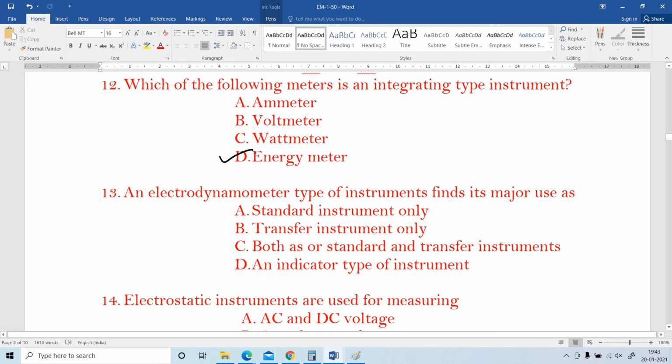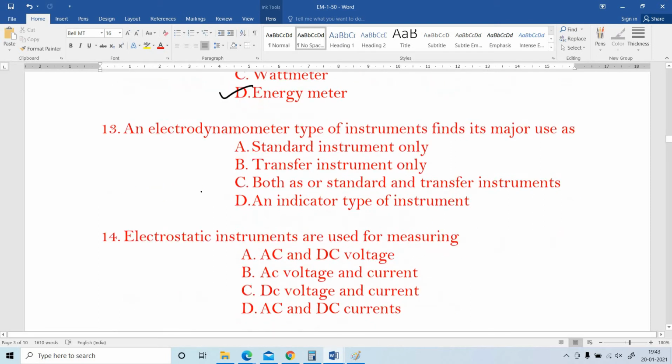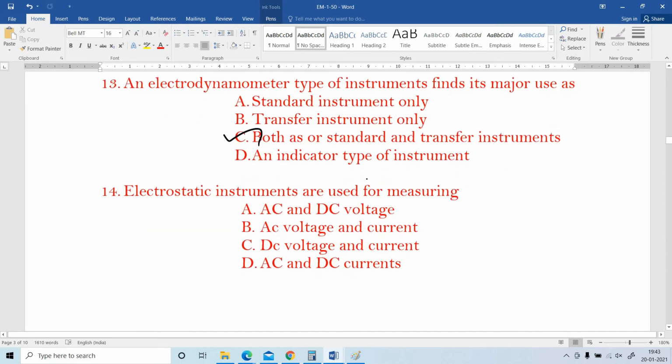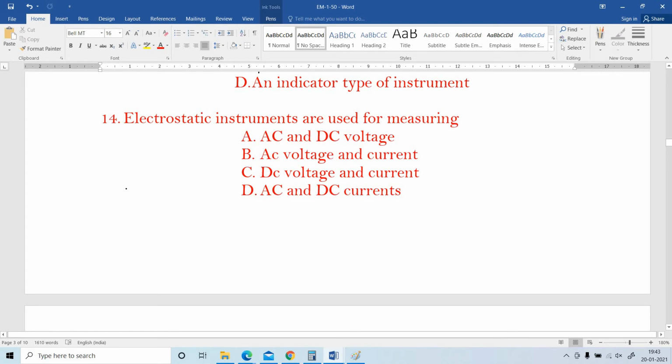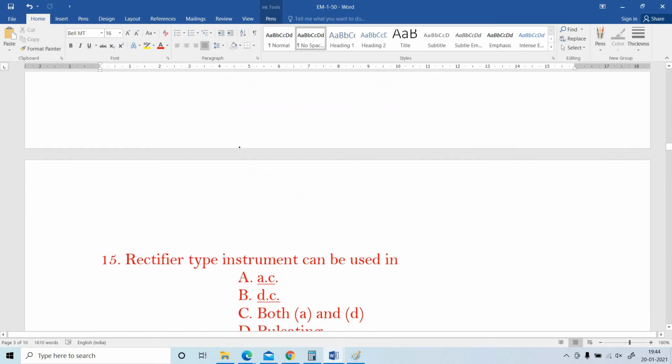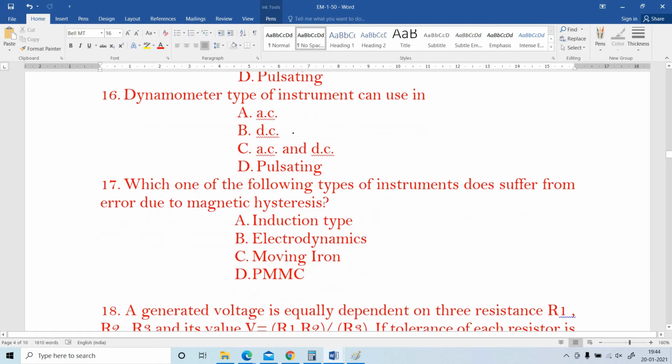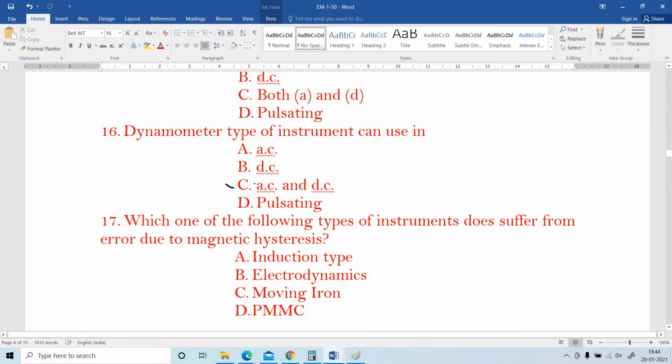Next, which of the following meters is an integrating type instrument? Energy meter, which is used to record the particular day's values. So that is energy meter. Next, an electrodynamometer type of instruments finds its major uses both as standard and transfer instruments. Next, electrostatic instruments are used for AC and DC voltage only. Next, rectifier type instrument can be used in AC only. Dynamometer type instrument can be used in AC and DC.